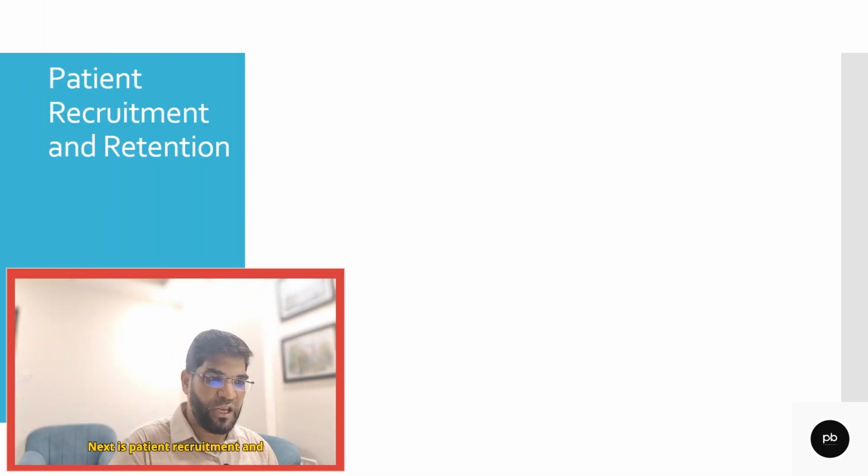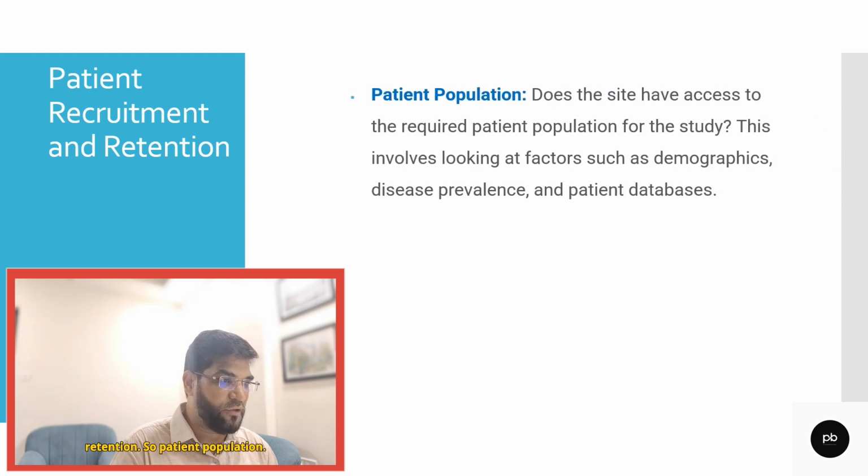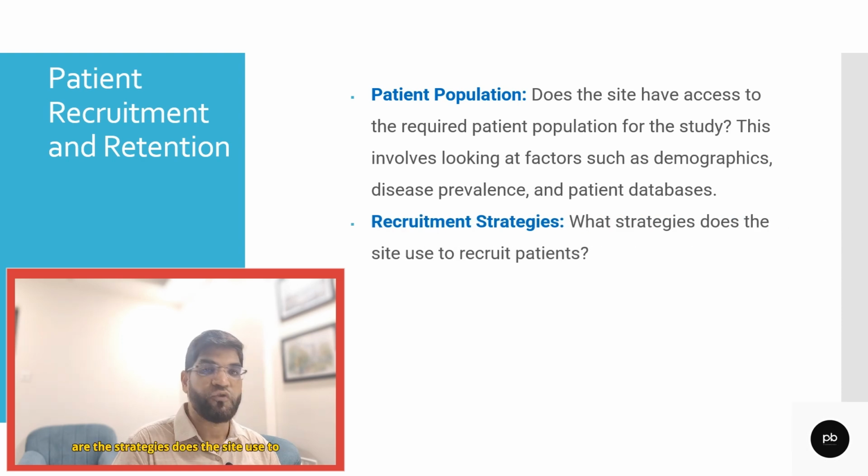Next is patient recruitment and retention. So, patient population. Does the site have access to the required patient population for the study? If you are going to run the study for type 2 diabetes, does the site have type 2 diabetes patients? This involves looking at factors such as demographics, disease prevalence, and patient database. Recruitment strategies: what strategies does a site use to recruit patients?